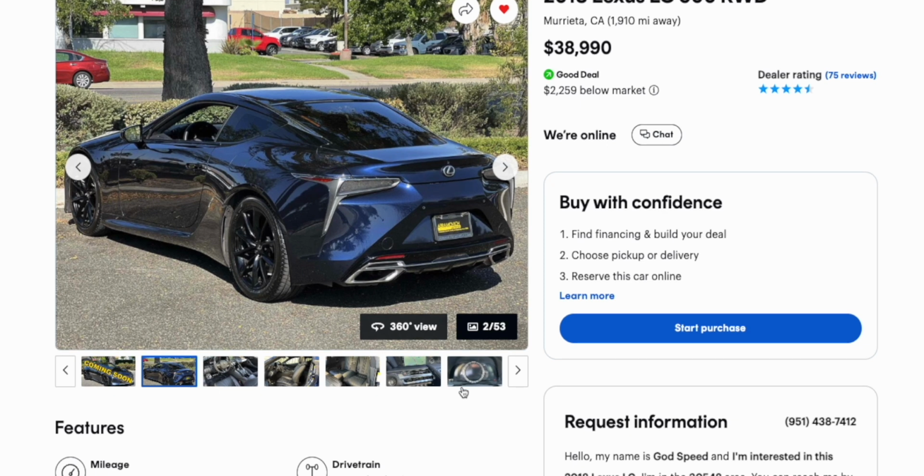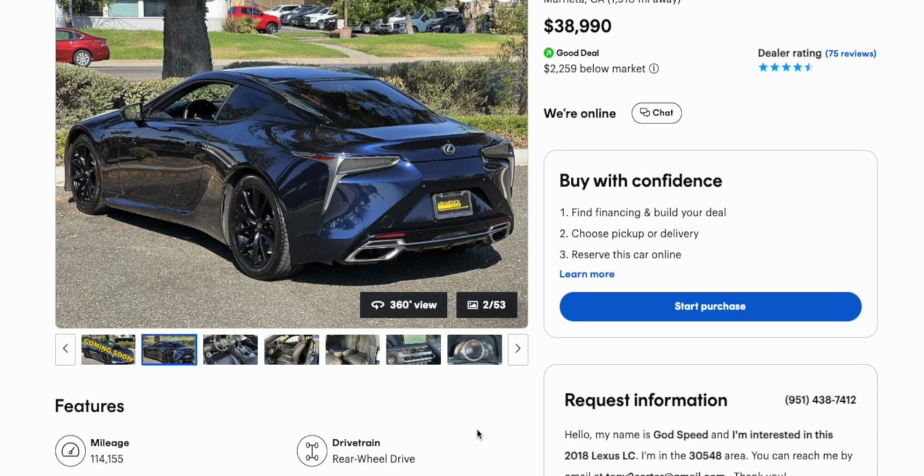And while I know we're not used to seeing LC500s with over 100,000 miles on it, guys, if this was a Lexus GS 350 F Sport, right? I mean, heck, I saw the 2020 for sale for $27,000, and it had about 90,000 miles on it. And I wouldn't think twice about buying a Lexus, especially if I'm saving money, right? I'm not going to overpay, but if I'm saving money, most Lexuses we wouldn't think twice about.